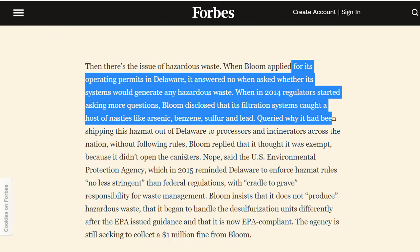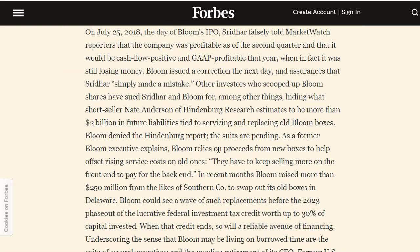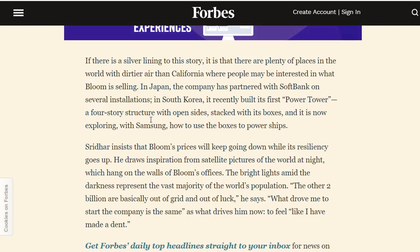So what they actually said was, we're not producing any hazardous waste, but what they actually did was they were producing hazardous waste, but they were just shipping it out of the state, so they thought that didn't count. So there are some irregularities here, and as you can see, it's quite a large article, and I have double checked some of the facts here in the Forbes article with other sources, and it seems to be true.